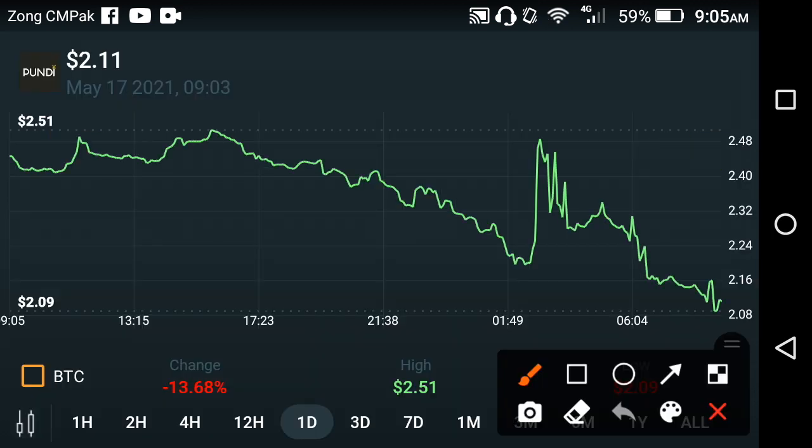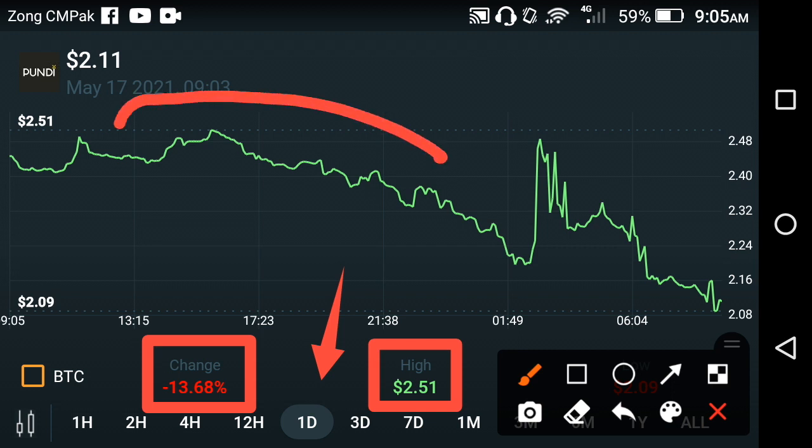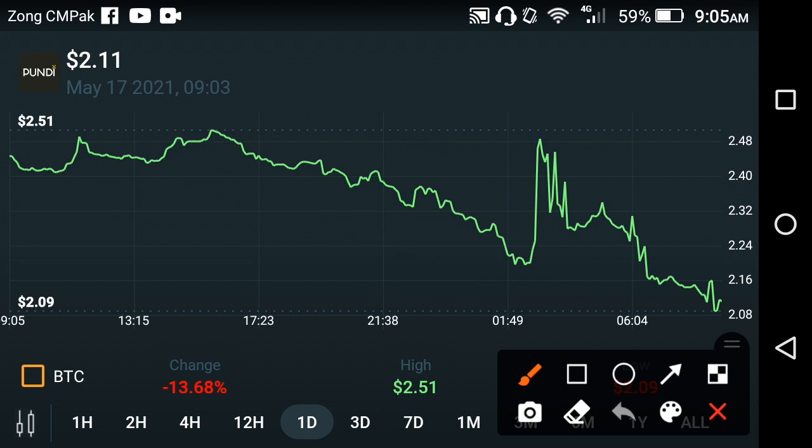That is the last 1 day price chart of the Pundi X. If you look at the price change, negative 13.68% price change occurred in the 24 hours, and the highest price is 2.51 USD, friends. If you look at the price chart of the Pundi X, I'm very shocked to see that the price is going down from the previous last 1 day, friends. But I'm happy to see the jump of the Pundi X.